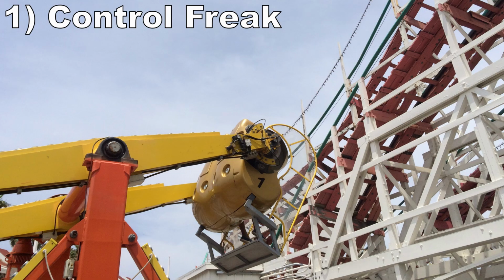And coming in at number 1 is Control Freak. This is a Moser gyro loop, which is essentially a small topspin controlled by the riders themselves. There is a bit of a learning curve, but once you get the hang of it, you can flip head over heels countless times. The key is changing direction mid-rock. You should have enough momentum to rapidly rotate several times.